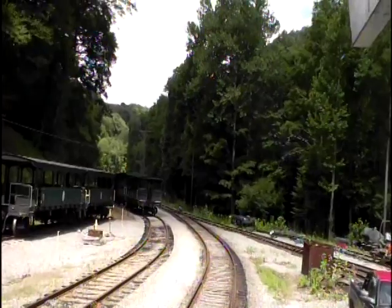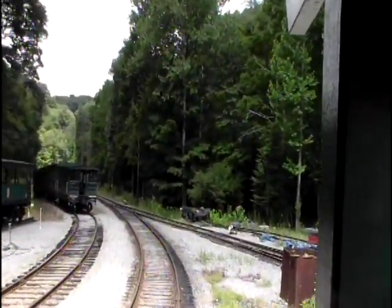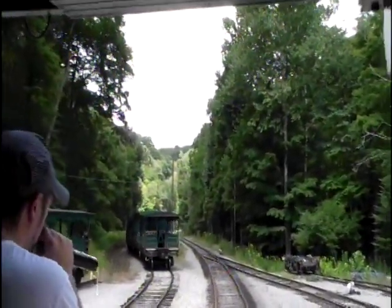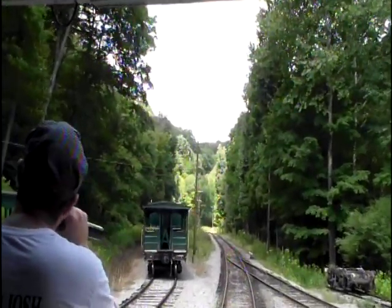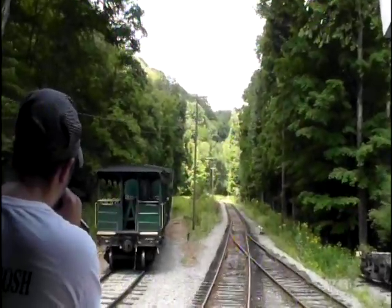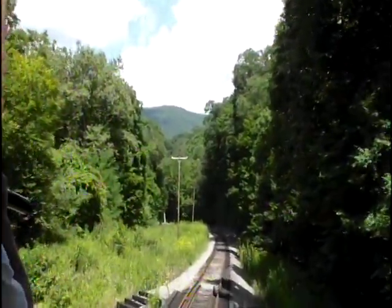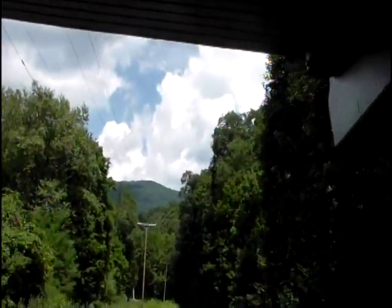It weighs in at 80 tons and is also a 3-truck Shay. And it's the only Shay that's still operating on the exact same rails that it was built for over 100 years ago. Shay 5 is our state locomotive and the pride of Cass, West Virginia. All-wheel drive. That's what makes these engines so powerful for their size and gives them so much traction.